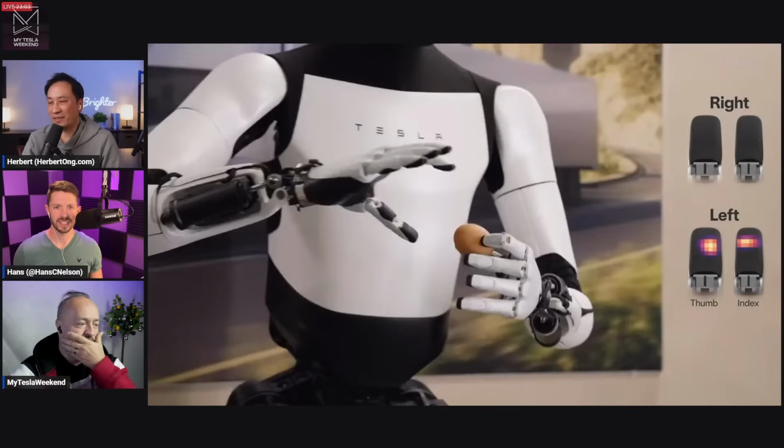If it can handle this, there's nothing it can't handle at this point. If it can do an egg like this, and it's using its eyes, it's using its sensing in the fingers. And I'm telling you, this was not coded. You could take that egg, put it somewhere else, and it'll be able to just automatically figure out how to do this on its own.